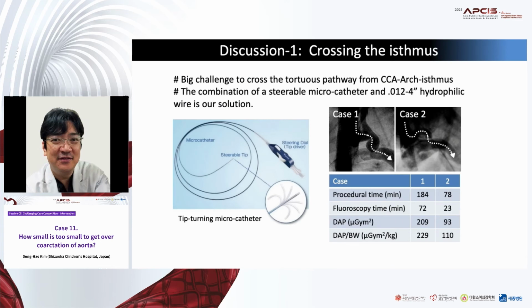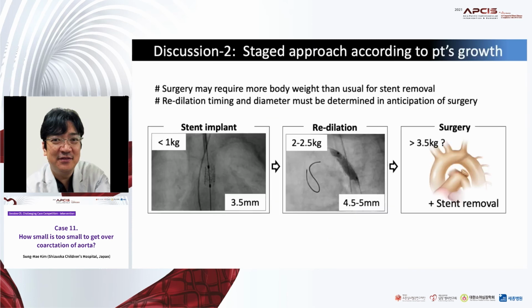Regarding the procedure, the biggest challenge was crossing the tortuous pathway from carotid artery to isthmus. Our solution is the combination of a tip-turning microcatheter and a hydrophilic wire. We applied coronary bare metal stent implantation as the initial palliation.